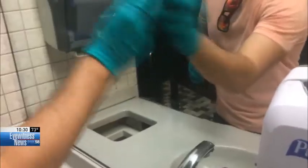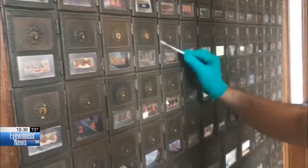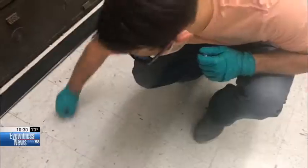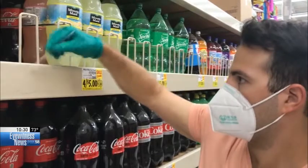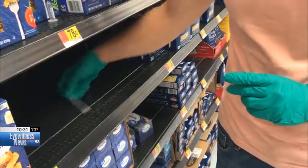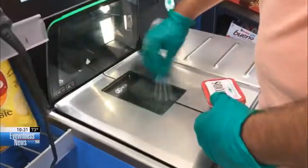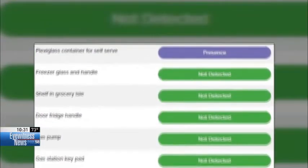At the airport, I tested a self-check kiosk, a few spots in the men's room, and the luggage carousel. No virus. At the post office, I tested some P.O. boxes, a table, and even the floor. No virus. In the 3 grocery stores I went to, I tested more than a dozen surfaces, from shelves to fridge handles to self-checkout registers, and one surface tested positive for the virus.